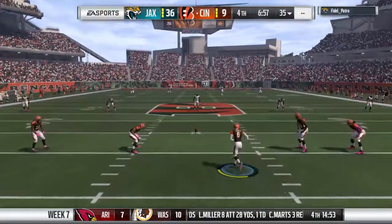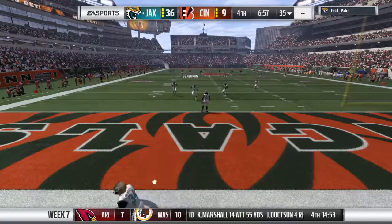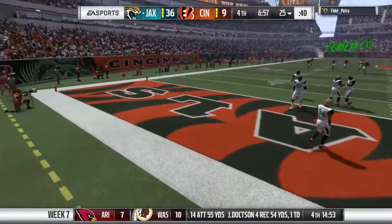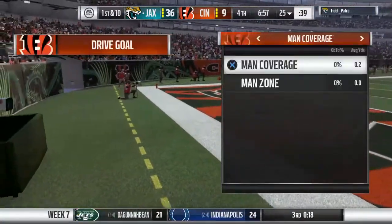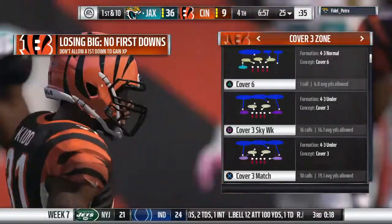Set now to kick this one away, and off it goes. And this will not be returnable. It's out of the back of the end zone for a touchback. Here comes the Jaguars offense as they get set to go again.